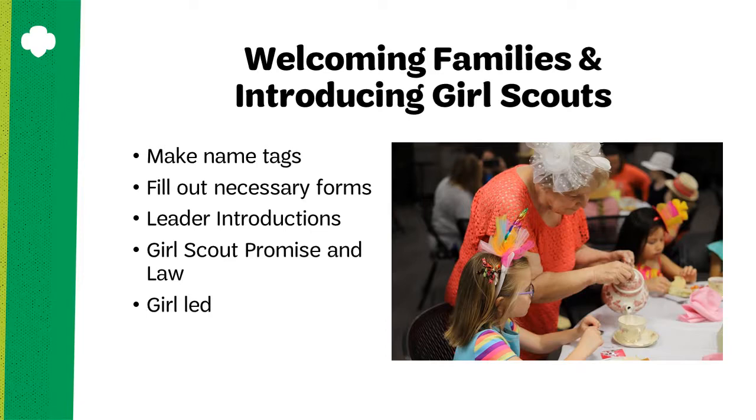Girl Scouts is girl-led. Girls have a say in what and how things are done. This is accomplished by voting, sharing likes and dislikes, and problem solving as a group. Explain to families that girls will learn by doing and that they will be involved in making decisions because the troop belongs to them.